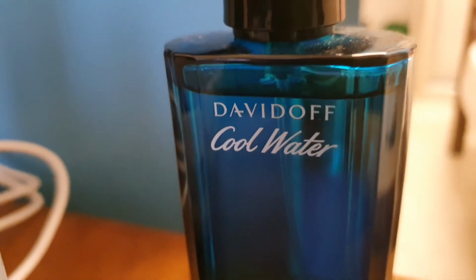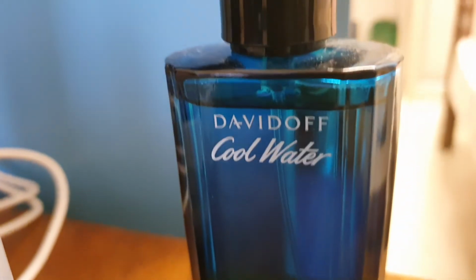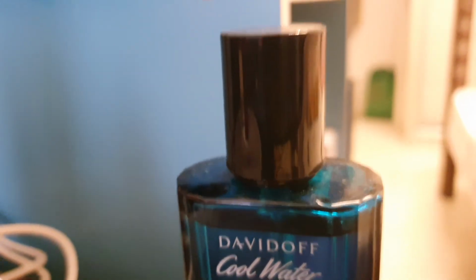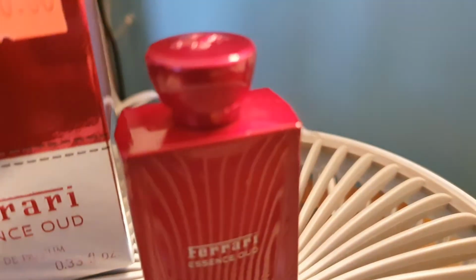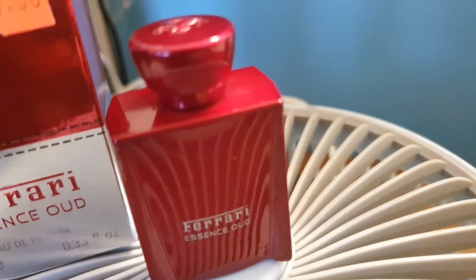And Davidoff, of course, came with the Hot Water version as well. They didn't nail it, but I think the Hot Water was made as an afterthought. It wasn't done so well. In fact, Hot Water could have taken a page out of Ferrari. Let's say they made a Davidoff that looks like this with this wood, that would have been a super hit, I think, right? So okay, guys, that's it for me.